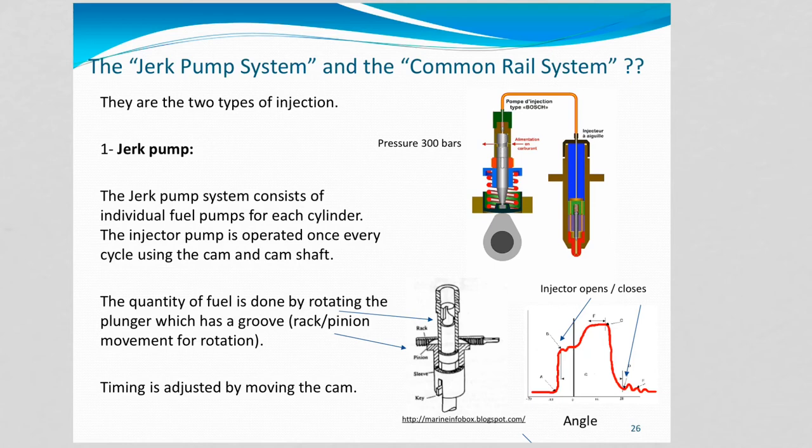Now you can adjust, obviously for throttling or increasing power, you need to send more or less fuel. This is done by rotating that plunger, which is here. See, there is a sort of groove, and so you turn it, and it's a helix, and so you modify the volume of the chamber here.